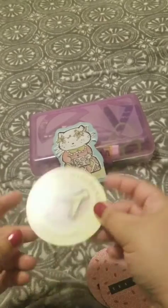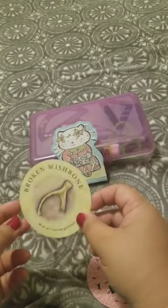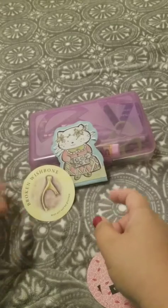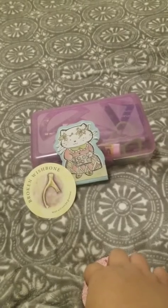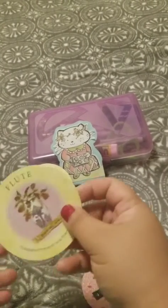So we have broken wishbone. Wish will not be granted. Oh, that's a sad tea leaf for this Miss Cookie Claus. It looks like cookies, doesn't it? So there was some disappointment or wish that you guys might have had in 2019 that didn't come true. But a delay is a divine delay as well, right? There is a reason why there's a delay.